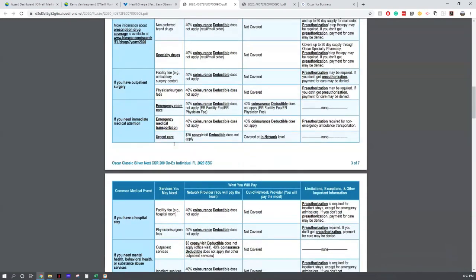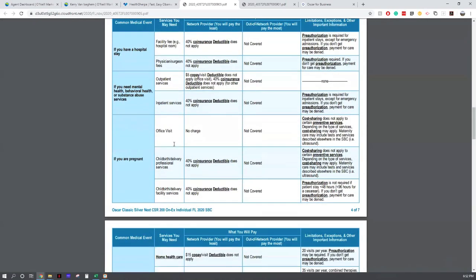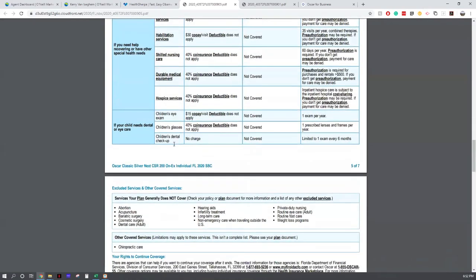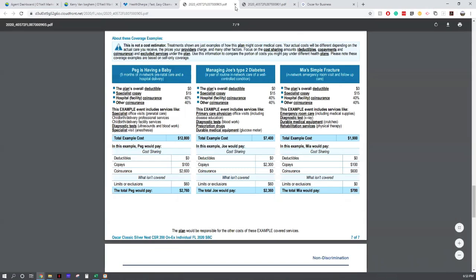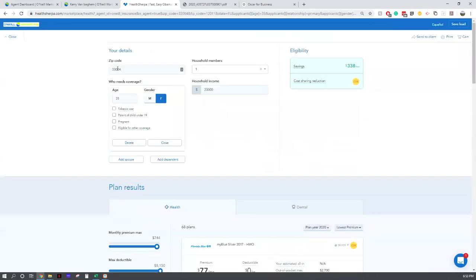40% co-insurance with all this, $25 copay on urgent care. So pretty reasonable things here. Very reasonable, actually. And you can see the cost savings here in some of these examples. So again, I'm a big proponent of Oscar in all counties.